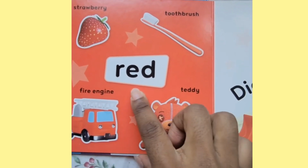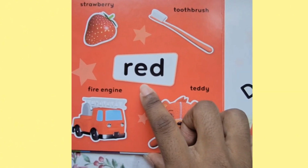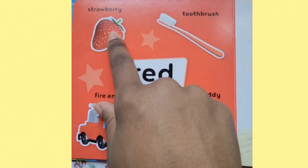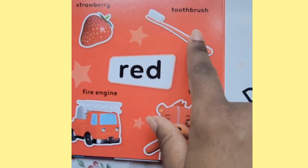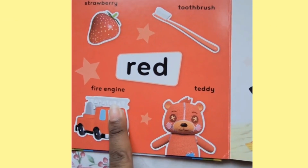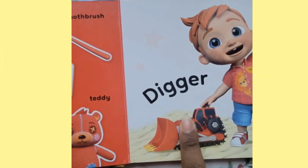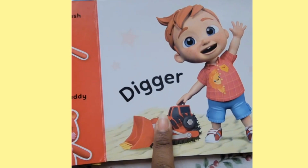This is the color red. R-E-D, red. The strawberry is red. The toothbrush is red. The fire engine is red. The teddy is red. And look, this digger is red.